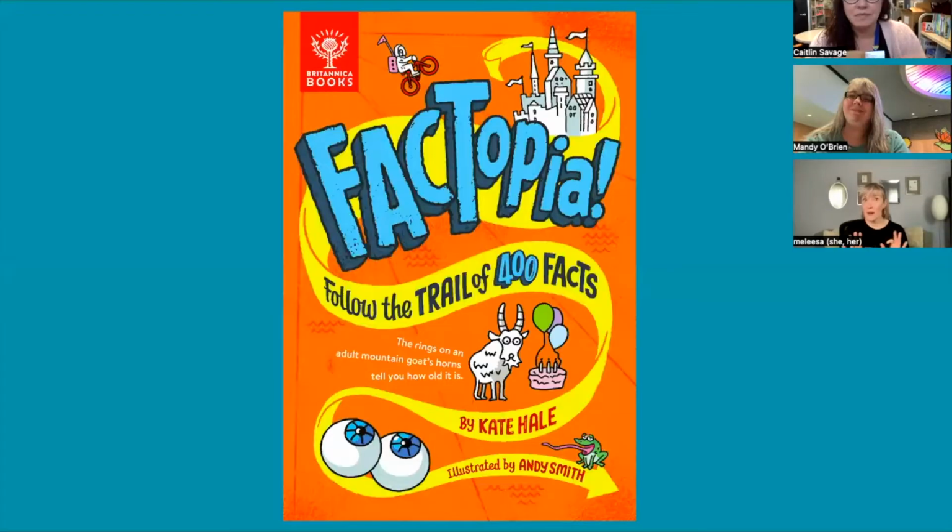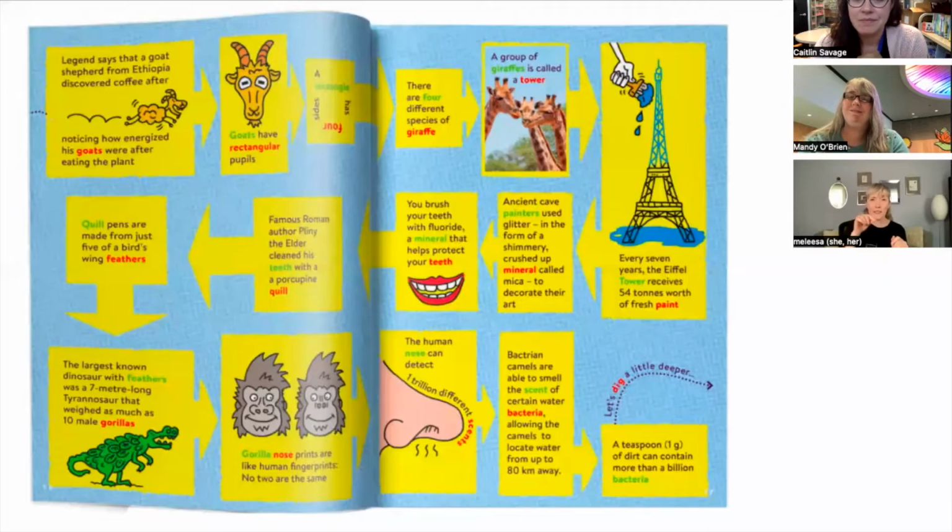The first book that we're going to talk about today is Factopia, and that was written by Kate Hale and illustrated by Andy Smith. So this is a book full of facts. Some you may know, some that may surprise you, some that may even amaze you. And what's cool about this book is you can read it from cover to cover. You can start with one fact and jump over to another fact that's on the same path but still connected.